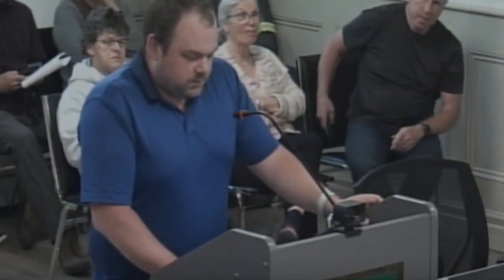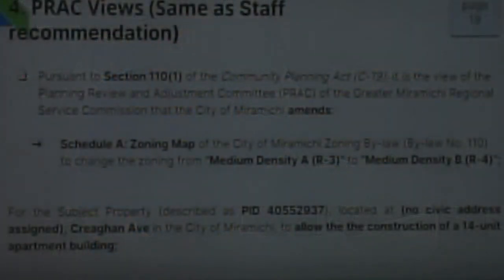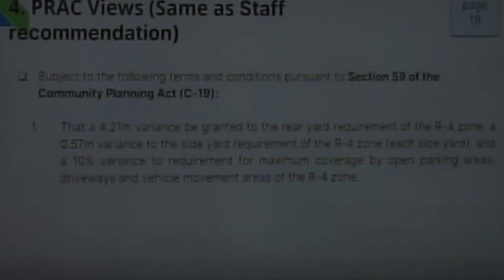So the views of the Planning Review and Adjustment Committee, I'll note that these were the same as the staff recommendation. So pursuant to Section 110(1) of the Community Planning Act, it is the view of the Planning Review and Adjustment Committee of the Greater Miramichi Regional Service Commission that the City of Miramichi amend Schedule A zoning map of the City of Miramichi zoning bylaw to change the zoning from medium density A R3 to medium density B R4 for the subject property described as PID 40552937, located on Creaghan Avenue with no civic address assigned in the city, to allow for the construction of a 15-unit apartment building, I should say, subject to the following term and condition pursuant to Section 59 of the Community Planning Act.